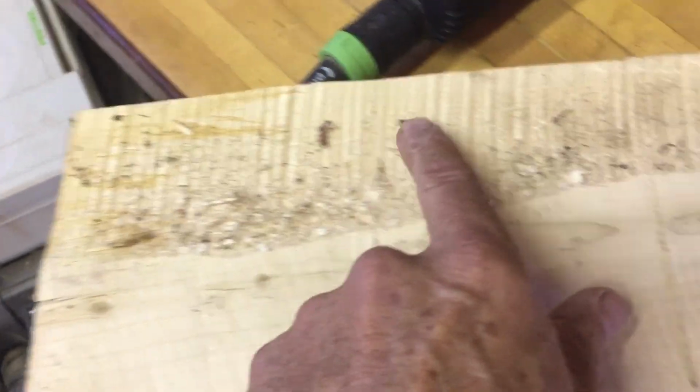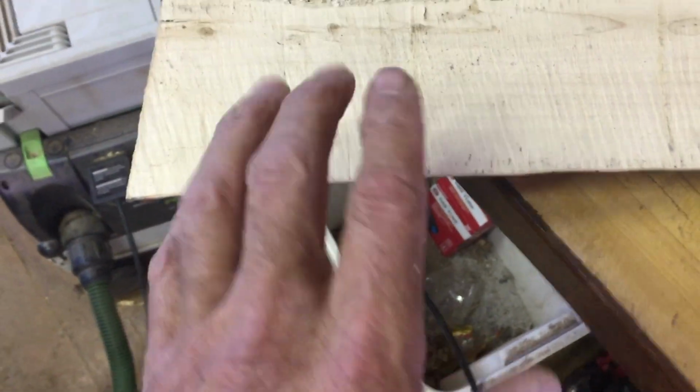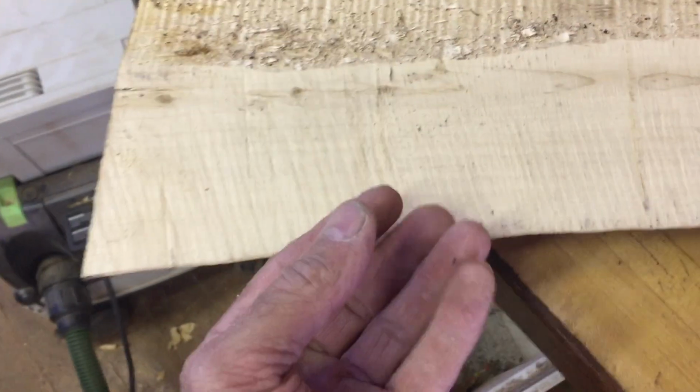Okay, here you can see the fiddleback in this area where it's split. And here's where I cut it flat. I got to get this whole thing down flat. And then the fiddleback actually goes away before it comes back.